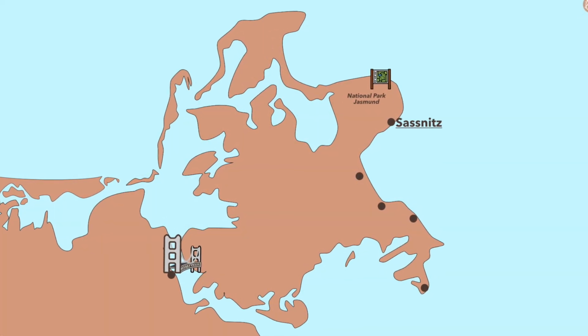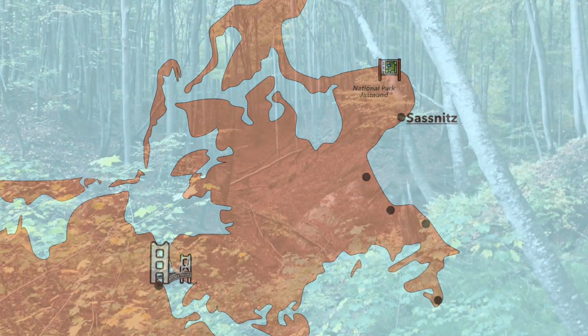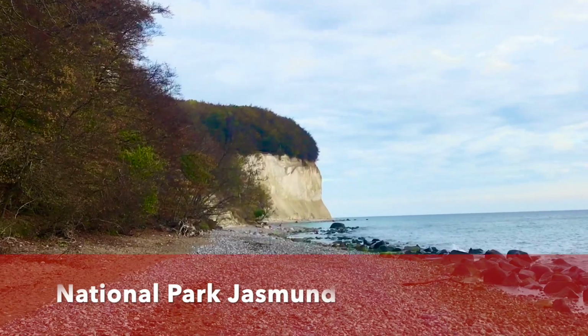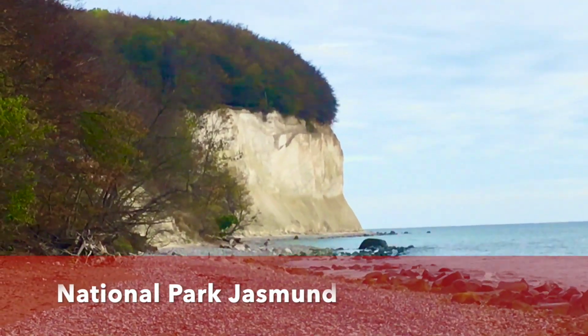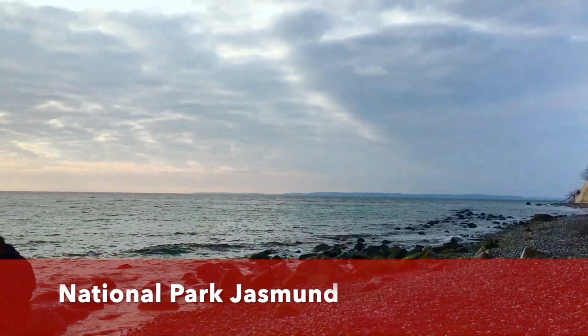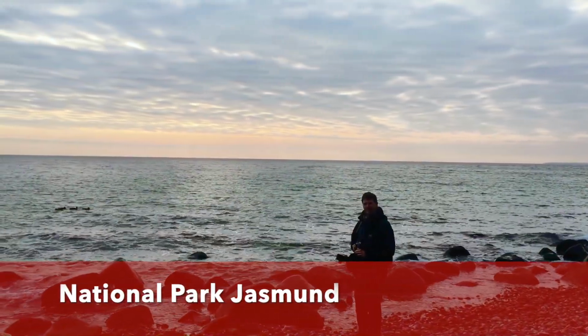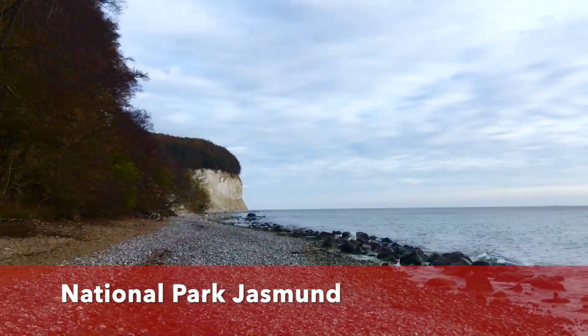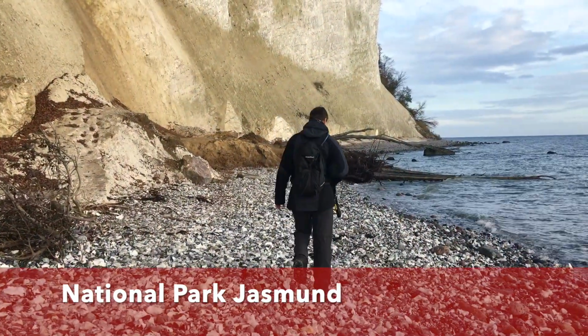Going back to hiking, the most beautiful place on the whole island was the hike in the National Park Jasmund. That was the trail along the chalk coast to the chalk cliff. It's called Königsstuhl. For this trail, we parked the car in Sassnitz city center, and then we went to the port, and from there we took the trail. It was around a 10-kilometer walk.